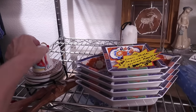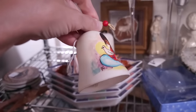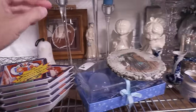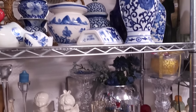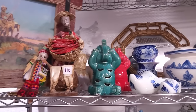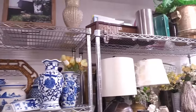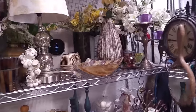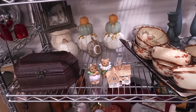Got a little DeGrazia bell. DeGrazia is very, very popular. Southwest artist. When I was down in Tucson, he had a home there, so there were a lot of DeGrazia items, and I kind of took it for granted because we could get them fairly inexpensively, not realizing the value they had for people who didn't live where they were easily accessible.